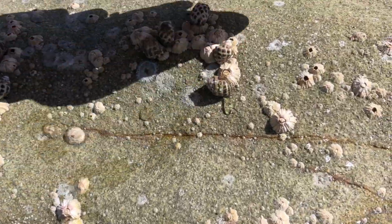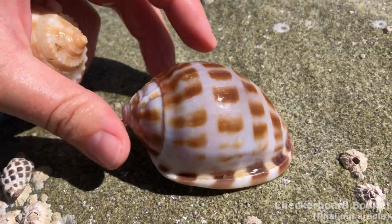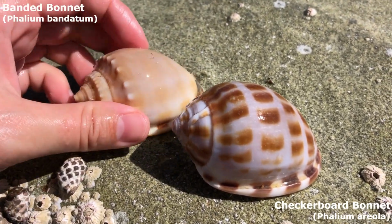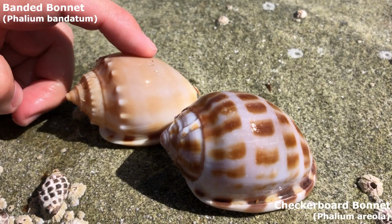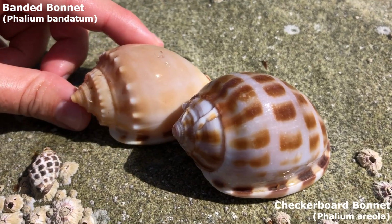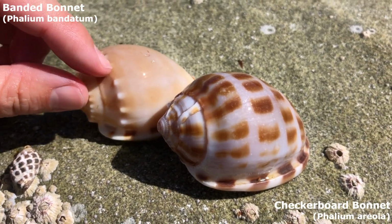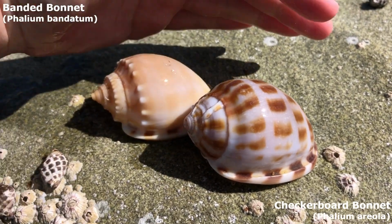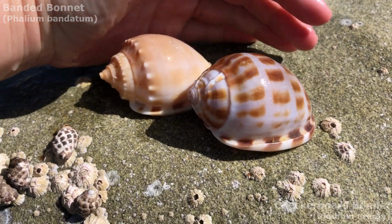This one is what originally caught my eye. My goodness, there's two of these guys. I got myself a checkerboard bonnet. And this guy must have been thrown up in some surf because I don't know why he would have had air in him otherwise. I got a banded bonnet right here. It's nice to see the difference between these two. This one's obviously got some nice little nodules around the shoulder, and this one's nice and smooth. And obviously the patterns are very different as well.